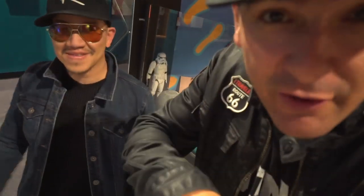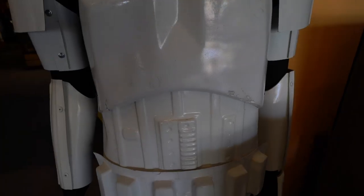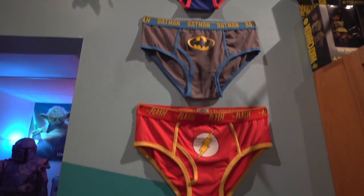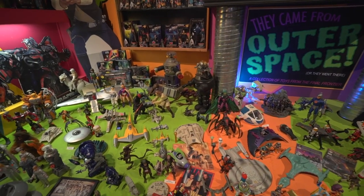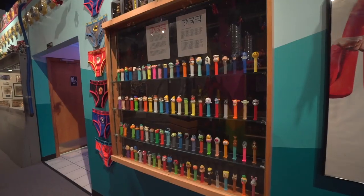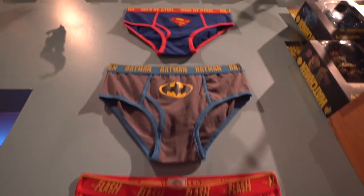And it's to his house we're going next, because his house is known by me as the Oklahoma House of Wonder. But first, real quickly, there are space toys here that we didn't get to talk about. There are a load of Barbies, Simpsons toys, Pez, Mego heroes, and even superhero underwear.